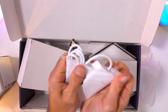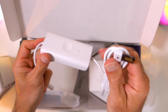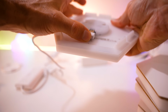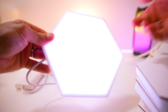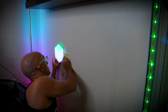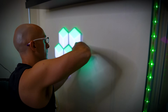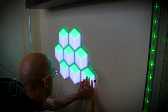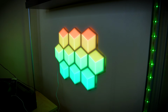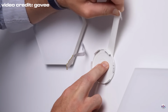Also in the box is a control unit that makes all the magic happen, and this brings us nicely on to the physical installation. The connection of the hexagon panels is exactly the same as the previous Govee Hexa Light that I reviewed. You stick them to the wall using their clever adhesive backings by following a handy guide in their app that tells you which slots on the hexagon to connect to which slots in order to make your desired shape. But unlike a lot of the options out there, you can actually remove them from your wall using their really clever tag system.